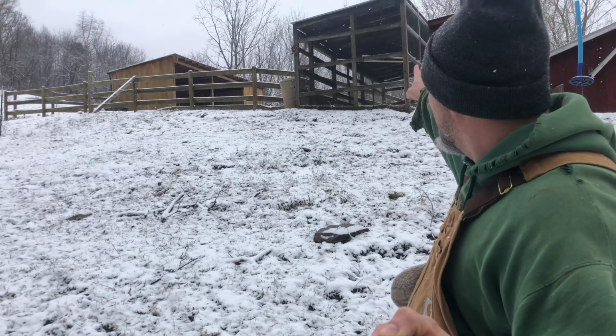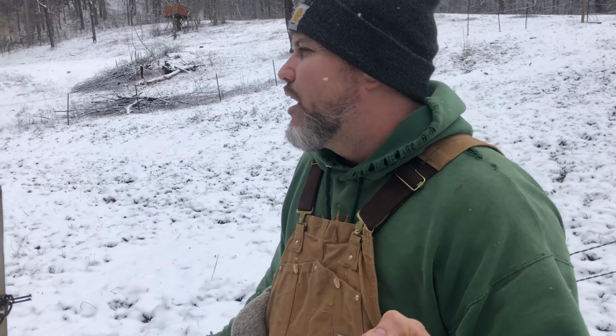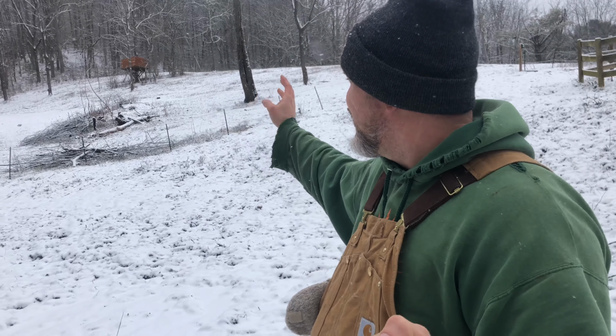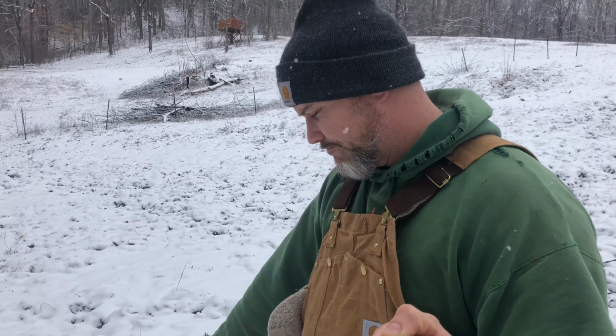I'm walking towards our back pasture. So our back pasture is maybe 3 acres, my guess. You can't see it all. This is where the horses spend a lot of their time. When we bought this property, this was fenced in, but half of the pasture was woods, actually. So we had that cleared.